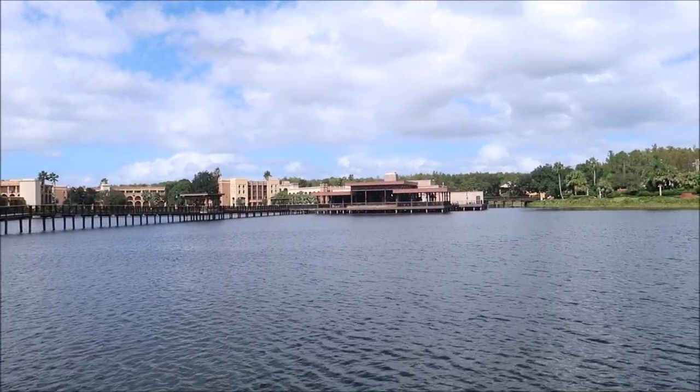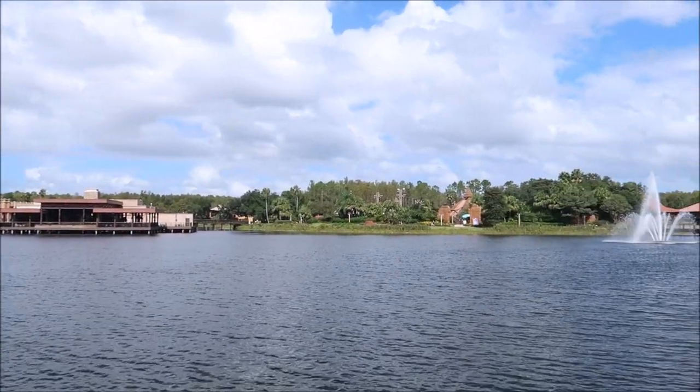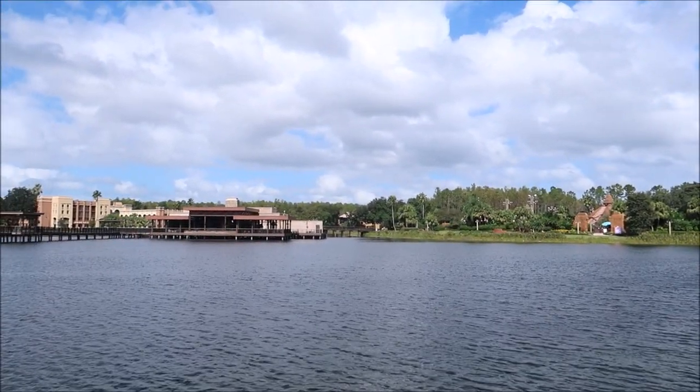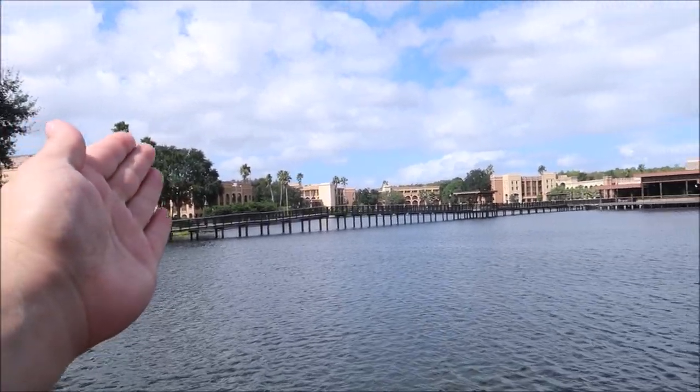It looks like Three Bridges is open. I mean, I don't know, we'll check it out, but we'll also check out the pool area. I see the water's running, so maybe that's open too. This is just a beautiful resort, a massively huge resort. If you can't tell, all the rooms go all the way around this lake.